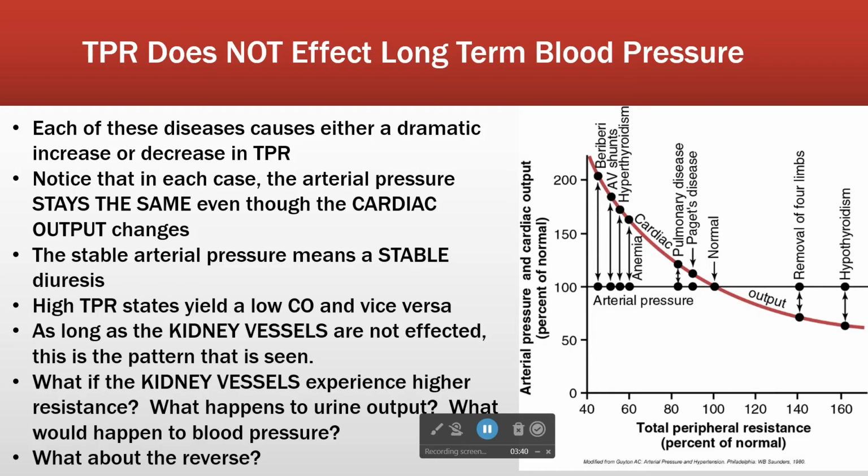This is an equation I haven't introduced yet, but we're going to talk more about it today. Blood pressure is cardiac output times total peripheral resistance. That's kind of what I was just talking about earlier, right? We have a pushing force, a resisting force, and in between those two, we end up with a pressure. So blood pressure is cardiac output times total peripheral resistance. We're going to talk at length about each of those terms in the next couple of days.